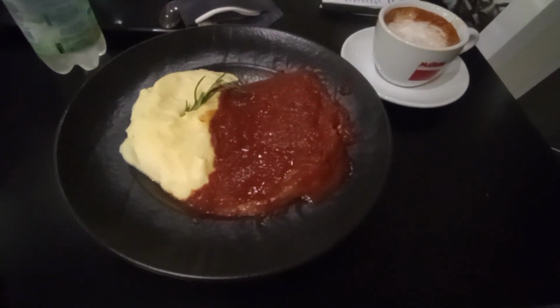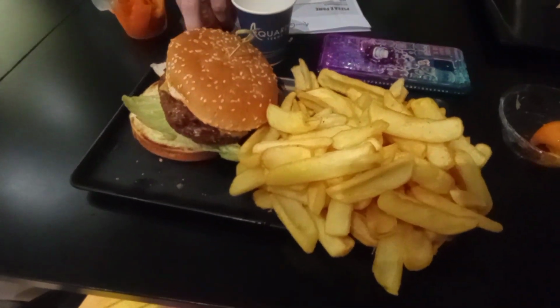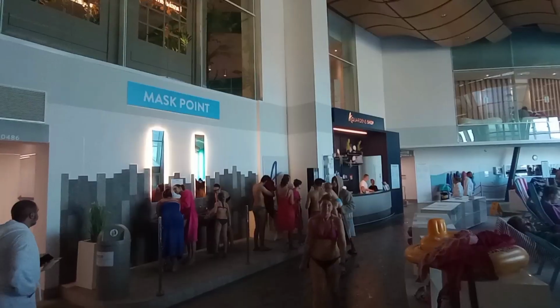Here's a look at what we got. The cappuccino and bottled water, of course. Mashed potatoes were really good there. The kids loved those hamburgers. All of us were thrilled with what we got, and with some renewed energy, we were ready to continue exploring.